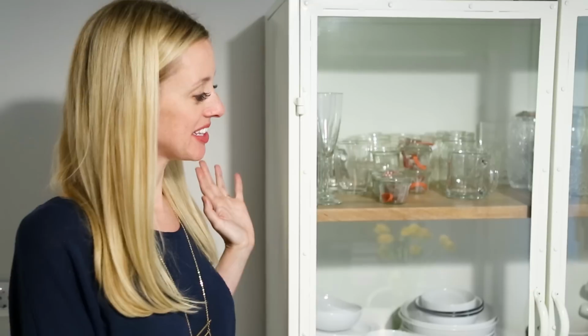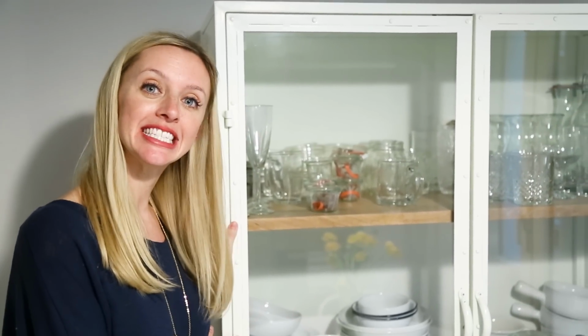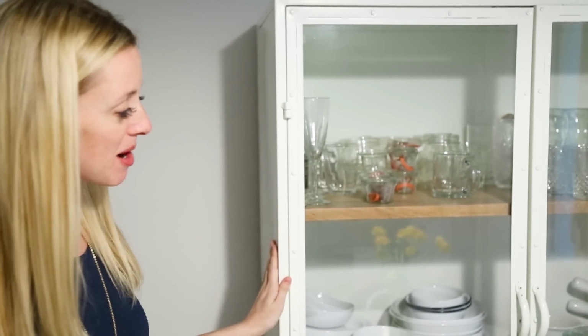We also have this lovely little cabinet where I keep all of the dishes that I use for food photography, many of which I brought over from the States in a lot of bubble wrap, and many of which we purchased here. So this is kind of all my props.